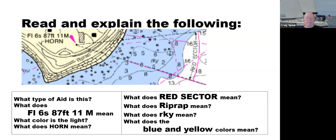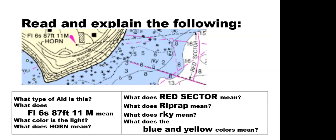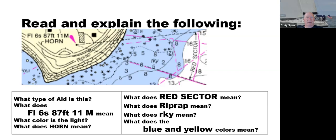We forgot to ask, what color is this light? It's going to be a white light, except in the red sector. Where does it say white on it? It doesn't. If it doesn't have a color, it's a white light. So this is a white light with a red sector? Yes. Exactly. What does red sector mean again?